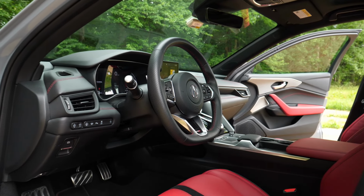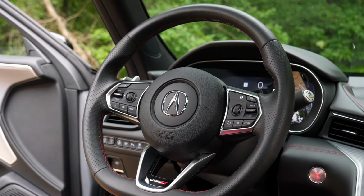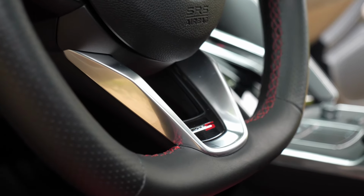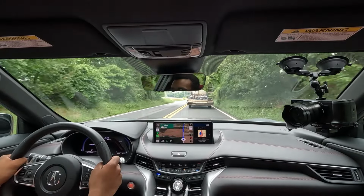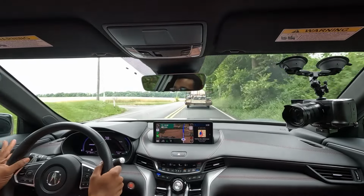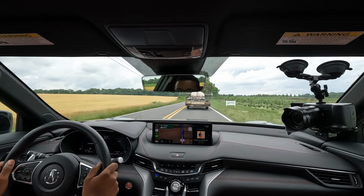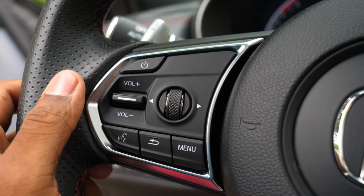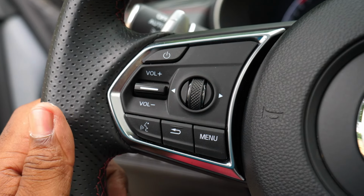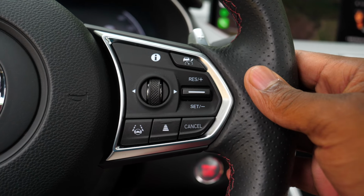But again, the steering wheel is 3-spoked and leather wrapped in its Type S treatment, so we have the red stitching and the Type S badge on it. I love how it feels. It has a nice thickness for the 9-3 grip, and the steering in all modes has a great feel as well. They really perfected it, I would say. There are buttons on the wheel, of course. The left side, those buttons control audio and Bluetooth controls, and the buttons on the right side control the AcuraWatch safety systems and also the gauges.